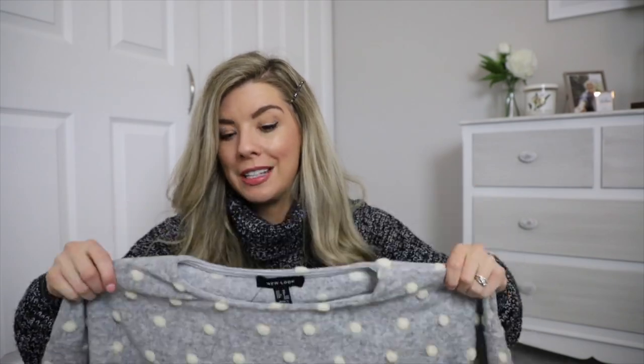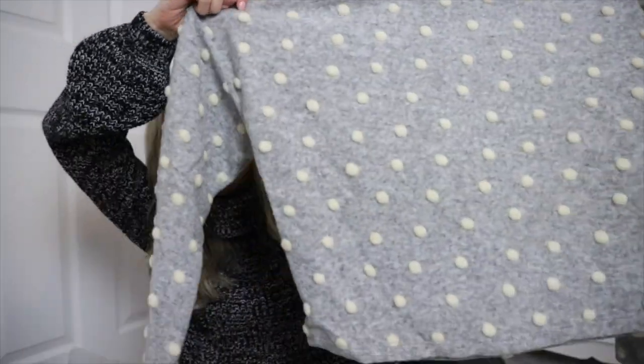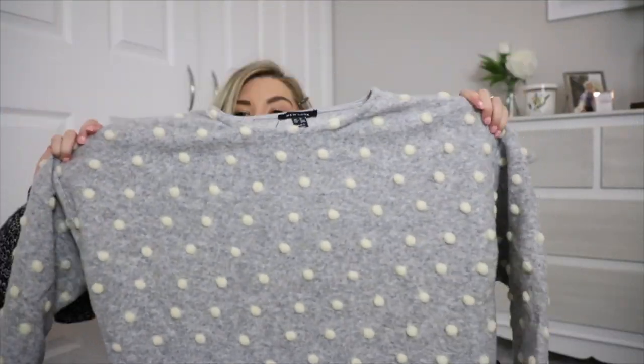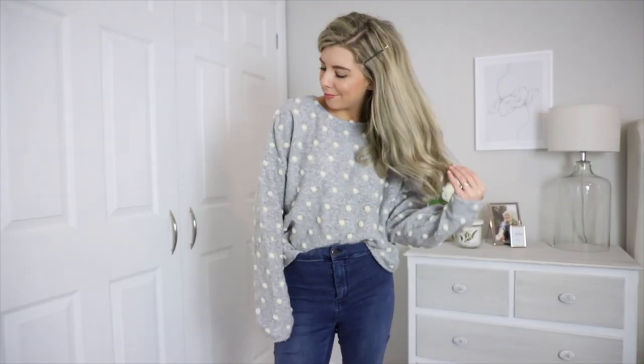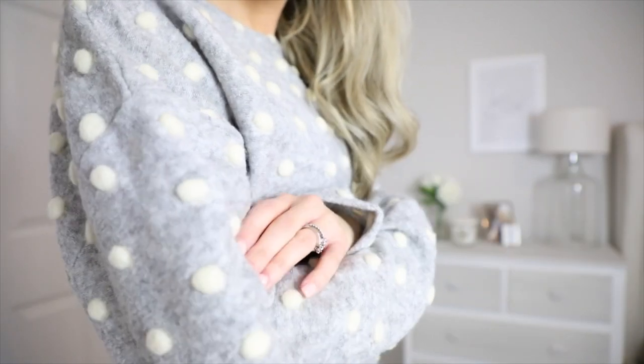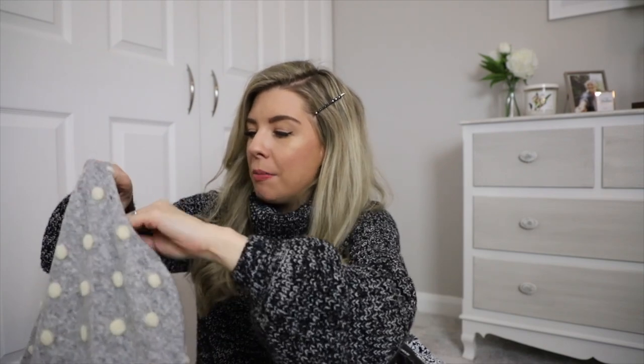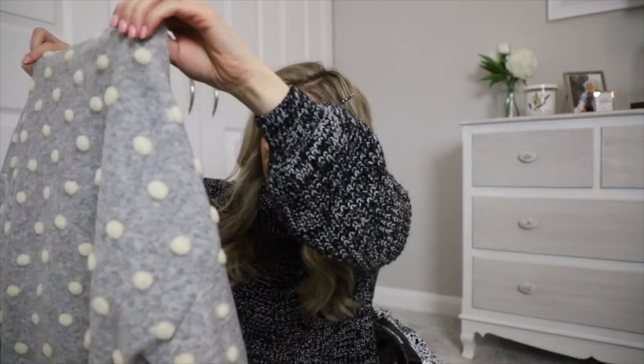This is a little New Look one which I've been eyeing up for a while and I didn't get, but I just thought it was so cute. Again, it's quite short. I don't know if it's just me seeing things weirdly today. Anyway, it's a grey jumper with these really cute almost felt cream pom-poms all over it. This is quite wide as well, so it's going to look fairly slouchy, but would look nice again tucked into a midi skirt, which I'm going to hopefully show you in a second. So I got this in a medium because I do like slightly oversized jumpers.